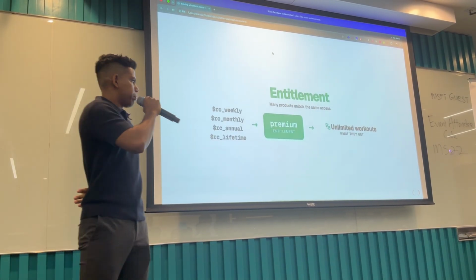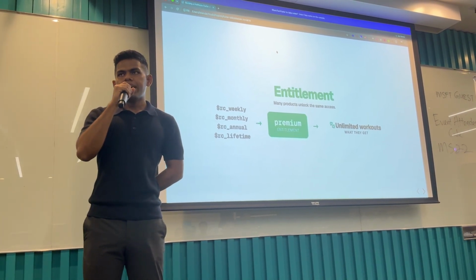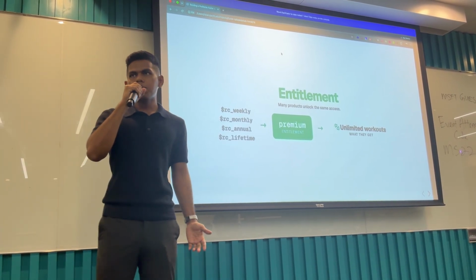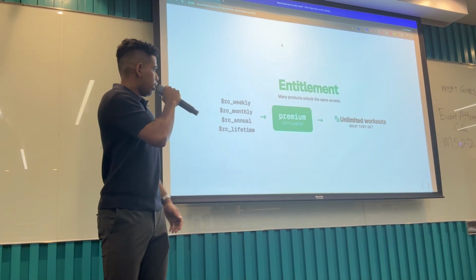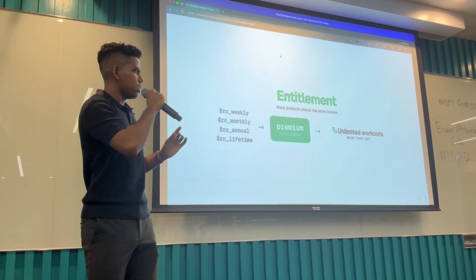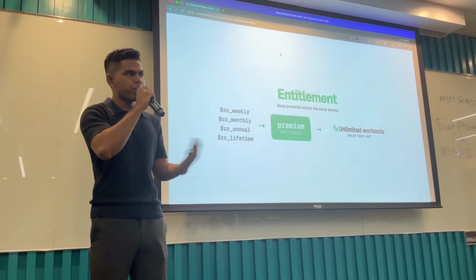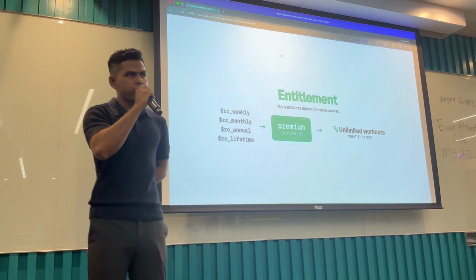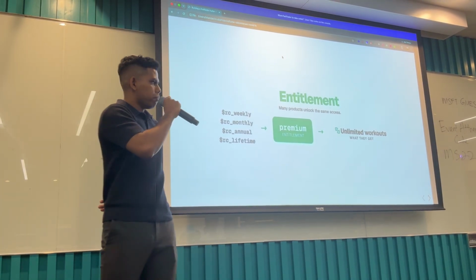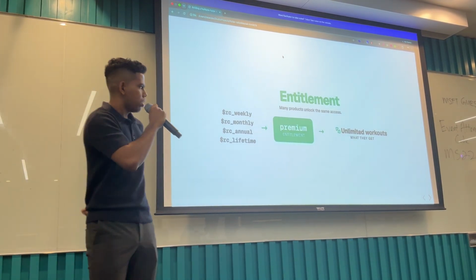And lastly, the entitlement. Entitlement is simply if you want to lock a feature and make sure that the feature is available to the user that paid, so you can use entitlement. Basically it combines all of those. For example, if you have a premium subscription, let's make it simple. Some other products have different subscription tiers, for example Pro Plus, but with this one, we make it simple: premium. With premium, they can get unlimited workouts. For example, they can create a lot of workouts.